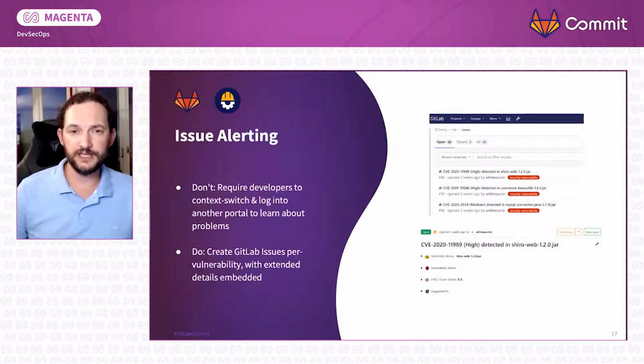So for this, we adopted confidential issues to again mean that there's no context switching required for developers using the GitLab system. So this means that if there are 10 outstanding vulnerabilities, we can create 10 confidential issues, giving great detail on all of the things wrong, caused by that CVE.